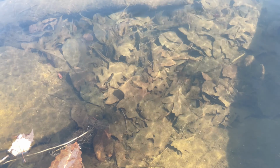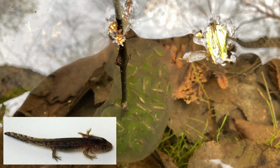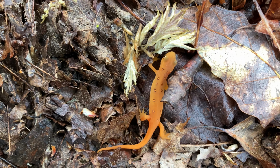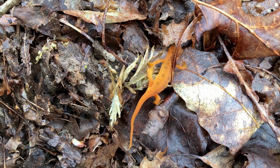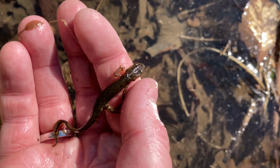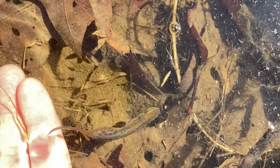Another local species, the red-spotted newt, has 3 stages. The first is the aquatic larva stage, typical of many amphibians. Next, the newt will grow into a bright red-orange juvenile stage, the land-dwelling eft. Eventually, the eft will return to the water and go through metamorphosis again to change into the aquatic adult stage.